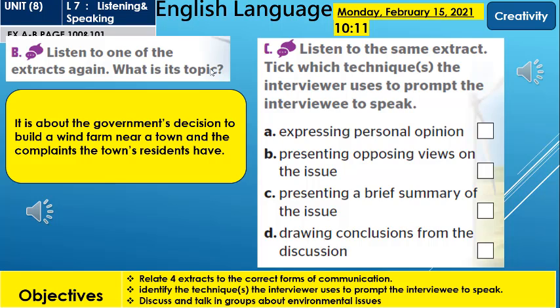Good afternoon. Yesterday, some residents of Winterdale complained about the government's decision to build a wind farm just outside their town. On the line, I have Emily Taylor from the Environmental Protection Agency. Hello, Ms. Taylor. Good afternoon.